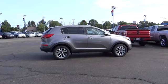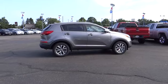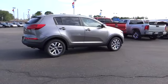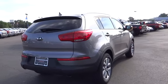The 2015 Sportage. With its sleek and stylish exterior and its roomy, feature-laden interior, the Sportage both looks good and performs well on the road. This vehicle has less than 100 miles.